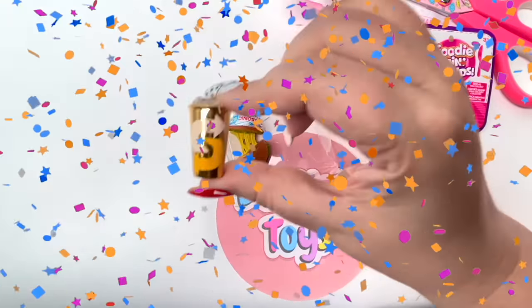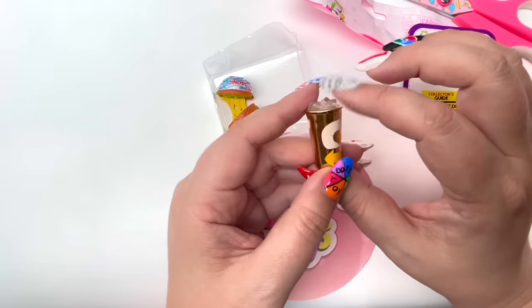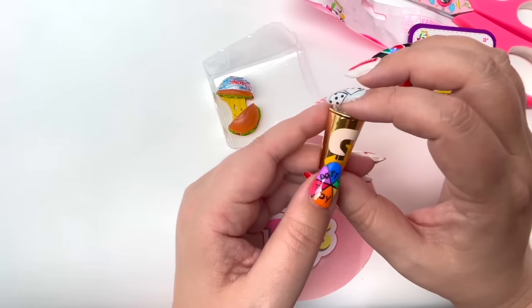Win! Yes! Woohoo! I cannot believe we found another gold that we needed.